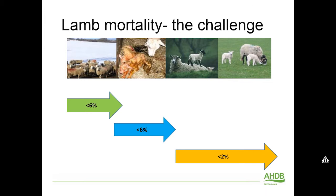Now, when starting to investigate this in the first instance, the common question can be, well, where do I start? If I look at last year, where do I start? Most flocks will have that scanning to sale figure, but the intricacies of whether you're using lambs in the green arrow or the blue arrow can be harder without lots of recording in the lambing shed.